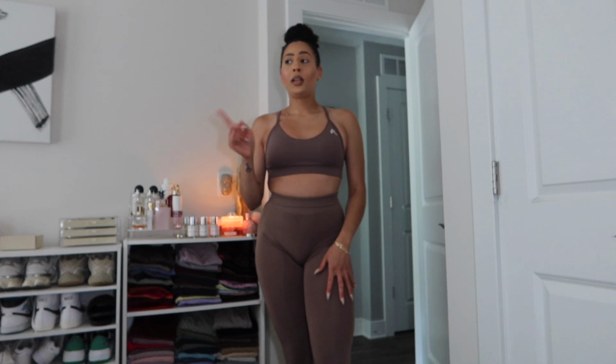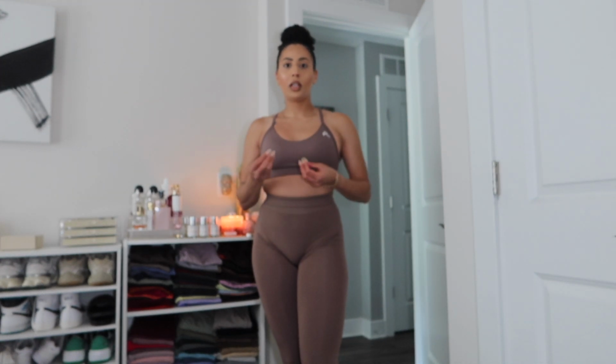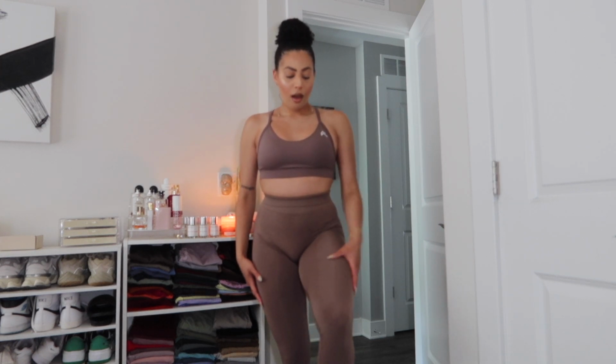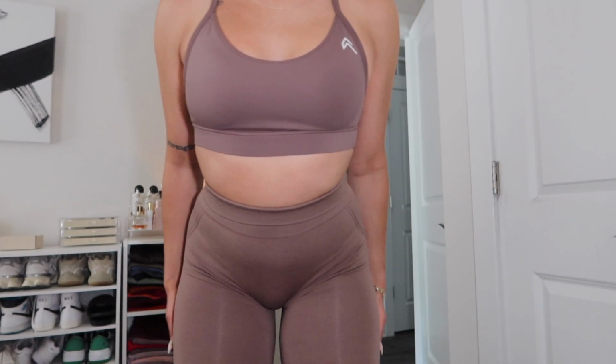I think also because my skin tone is a medium skin tone, it's kind of similar to this, it's not going to be such a dramatic contrast between the fabric versus my skin tone. So I think it will vary depending on what your complexion is. But for me, this is probably my new favorite brown slash neutral that they do have at Oner Active. And it's absolutely a must.